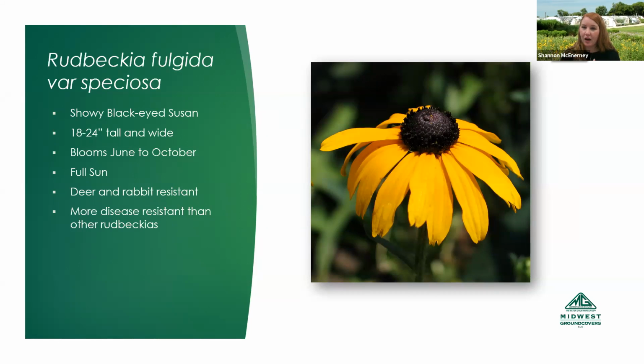So then off of that, the most common cultivar you're probably familiar with is Goldsturm. I found conflicting information on whether it was bred from speciosa or sullivantii, but it was a Rudbeckia fulgida too. One issue with Goldsturm that we hear a lot about is disease in the landscape, the black spot. The great thing about these varieties is that they are going to be very disease resistant. So they might not have quite as big a flower, but they are going to hold up through the summer much better, especially when we get into the heat and humidity.